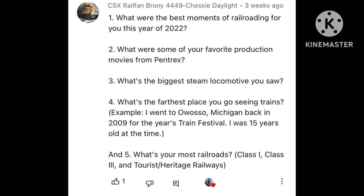The biggest steam locomotives I ever saw were the preserved Union Pacific Big Boy locomotives, including number 4012 over in Steamtown, as well as the restored 4014 when I saw it in Ogden, Utah back in 2019. The furthest place I have ever gone to see trains was definitely Emeryville, California, the Amtrak station there, as well as a round-trip train ride on board Caltrain in San Francisco.